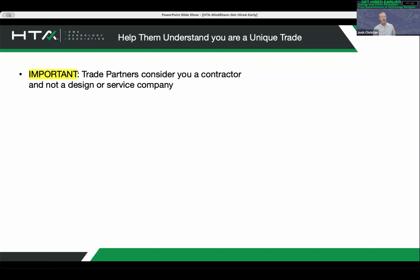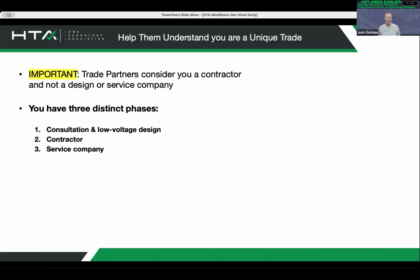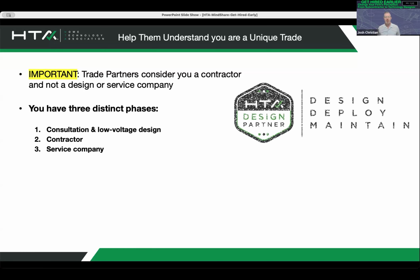Now, this is another major takeaway. And this is that they consider you a contractor and not a design or service company. But really, any good integrator is basically three companies in one. And you should talk about this on your website. You should talk about this in your discussions with them. And I'll share a little story, because this is kind of an eye-opener.